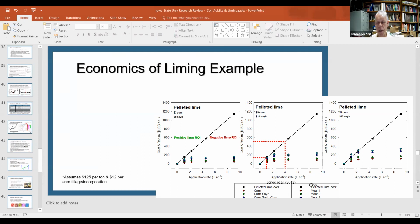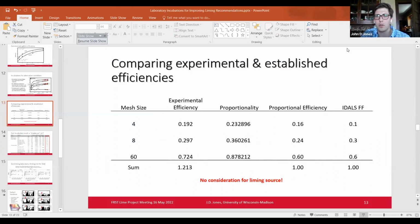Yeah, I see economics of liming example. There we go. Does that work? Yeah. Okay. So that would essentially be the efficiency of those particle sizes that pass the particle size, right?